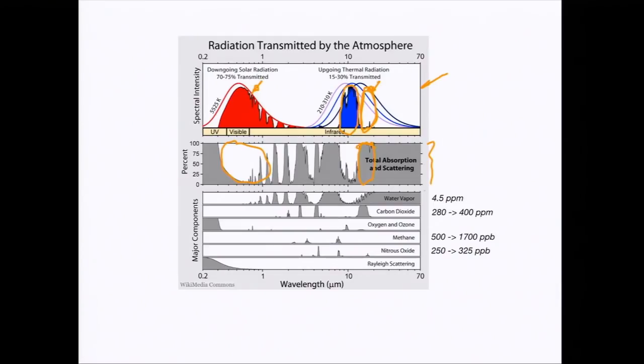Now, if we look at the constituents of the atmosphere that are actually making up all this absorption, and by the way, if a molecule is absorbing at a certain wavelength, it's also emitting blackbody radiation at that wavelength. That's one of the laws of physics. If it absorbs, then it has to emit. What you see here is that water vapor is a very effective greenhouse gas. Okay, so water vapor is absorbing a lot of the thermal infrared.